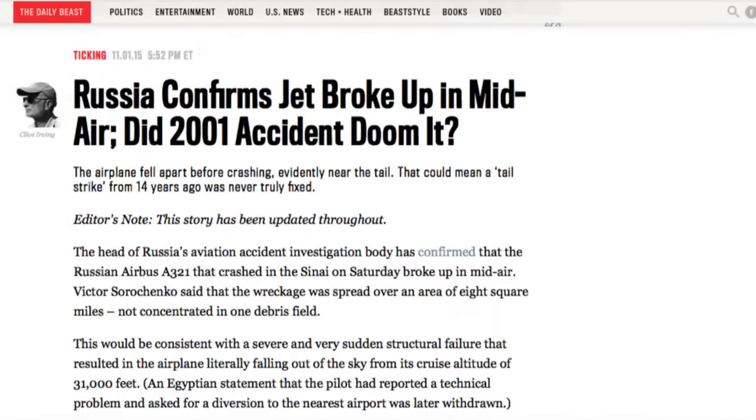Metrojet Flight 9268 was operated by a Russian airline, so it's understandable that the politicos assume a connection between this tragedy and terrorism, given Vladimir Putin's involvement in the conflict in Syria. But somewhere, lost in the ludicrous media speculation about the true cause of this crash, a simple fact has emerged. In 2001, the same Airbus A321 aircraft had a tail scrape incident that required structural repair.